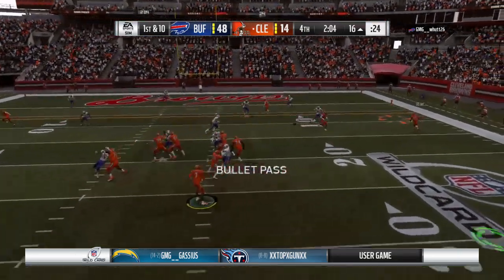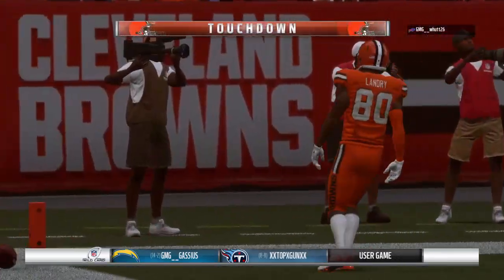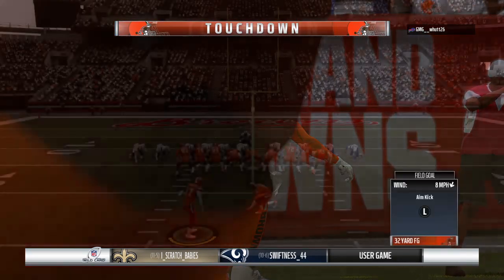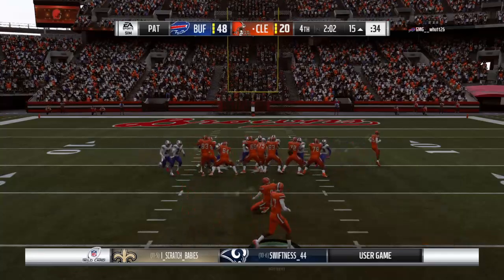From the red zone now, Mayfield. This will be caught at about the 6. And he is into the end zone. Touchdown, Cleveland. Jarvis Landry, his 2nd touchdown of the afternoon.